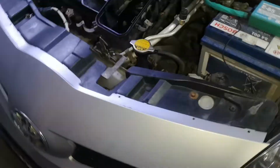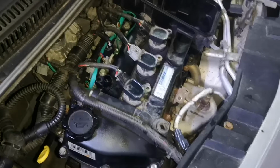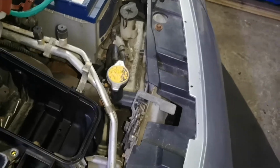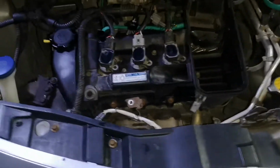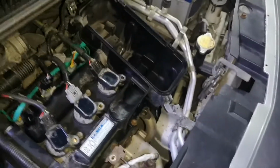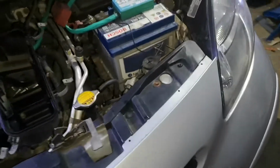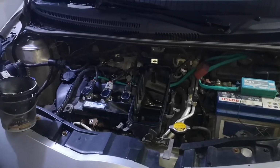So, this is part 1 of changing the engine on the Toyota Aygo. Starting right now with draining the coolant system, so you don't get coolant everywhere. You usually do, even though you drain it first, but at least it will be less of it over the floor. Cheers.